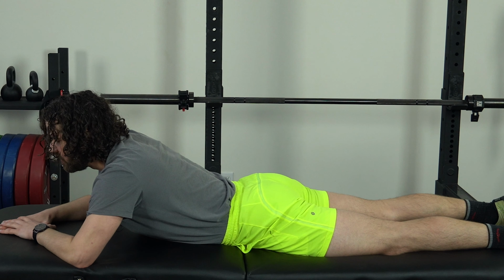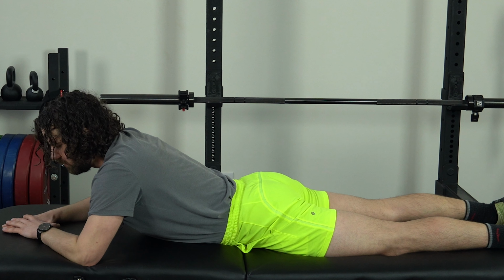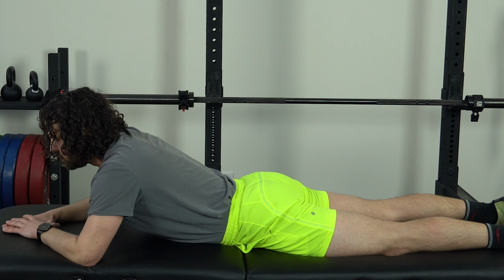Once you're in this position and you're feeling comfortable and you feel like a nice distributed kind of a stretch in through the back or even a little bit through the abdomen or the front of that hip flexor area, you're going to repeat that breathing sequence, breathing gently in through the nose, and then a long, gentle exhale through the mouth or through the nose.